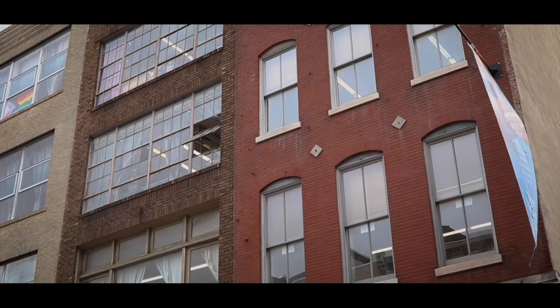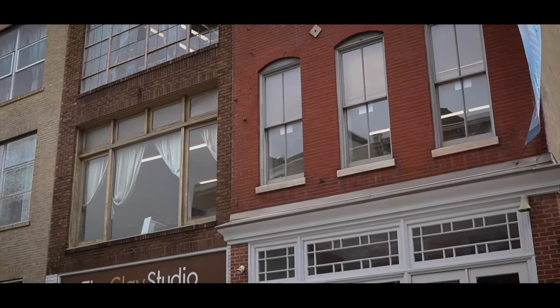We are open for you to visit us here in Old City, Philadelphia, for the next few months, but in the fall of 2021, we'll be moving into our new building. We're very excited that we've reached our goal for our capital campaign, and we hope that you come visit us there. If you're ever in the Philadelphia area, please do stop by.